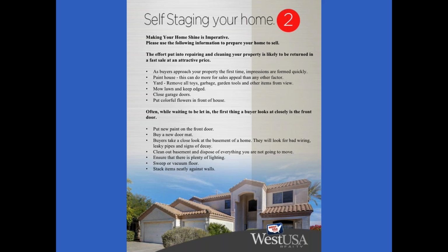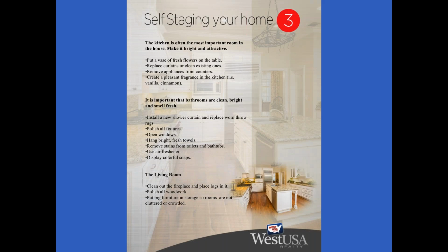That's exactly right. So this goes more into self-staging, because again, with the resources we have with showing value and some of the great tools like that, we're getting more and more feedback, more so than we used to. And it is interesting when people will say the home just didn't show well, and these are some great.